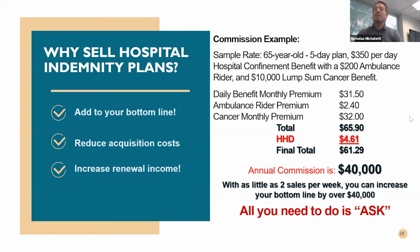So kind of talking about different commission amounts, I like to show this example here and what it can do for an agent's bottom line. We've got this sample rate for a 65-year-old with a 5-day plan at $350 per day with a $200 ambulance rider and $10,000 lump sum cancer benefit. You can see I built out the different premiums there in our generic states, minus your household discount. It's going to cost your client about $61.29 per month. If you present this product and sell 2 of these per week, you'll be able to increase your bottom line by over $40,000 per year annually. And again, during AEP, you're not getting paid on those MAPD plans, so it's a great way to help subsidize that income during AEP.